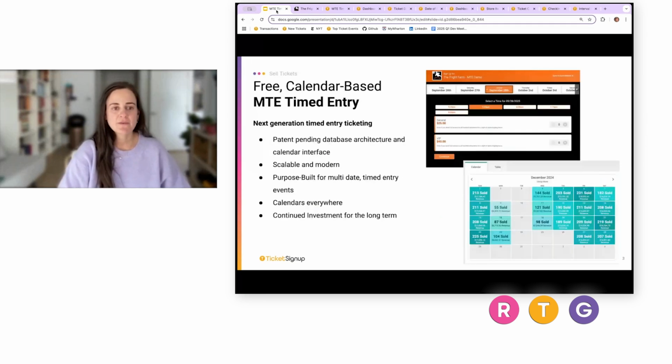So the focus of the webinar is going to be our new patent pending MTE timed entry product. This is a strategic new ticket product that TicketSignup is offering, and it's really purpose-built for haunts. So what is MTE timed entry?